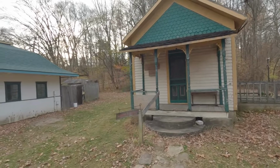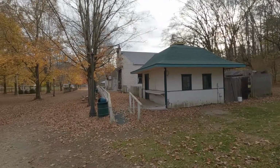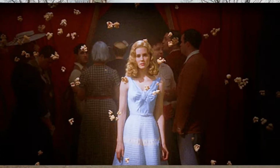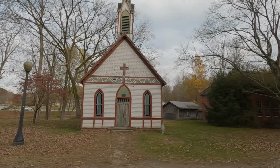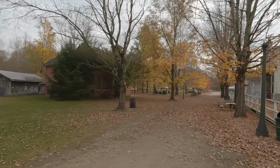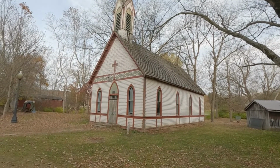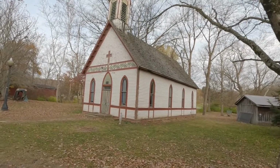Wow, look at this. I don't know how many of you out there watched the movie Big Fish, but this kind of reminds me of the town of Spectre. I think it was called Spectre. But this is pretty cool. Let's continue to explore. I love the way this little church looks. Looks like it's locked down, so we can't go inside right now, but this is such a great area.